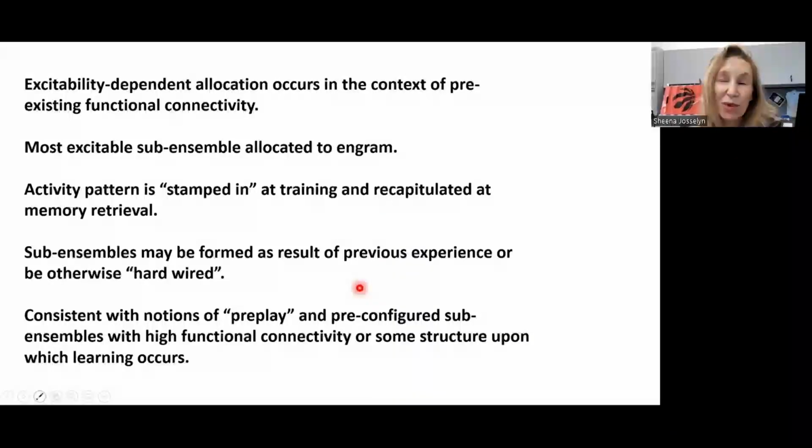These sub-ensembles may be formed based on previous experience, or maybe because of some hardwiring that we haven't yet investigated. And this is consistent with some notions of pre-play, or that there are some pre-configured sub-ensembles with higher functional connectivity, or some structure upon which learning occurs.